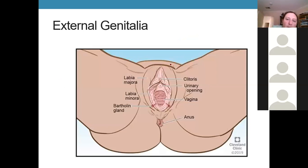Okay, so the pubic mound is here. The outer lips, the labia majora, are here, and then the labia minora are here. So the clitoris is here, or this is technically the glans clitoris. I'll cover that more in a moment. And there is a little clitoral hood that covers it, which is analogous to the prepuce of the glans penis. So here's the urinary opening. This is the urethral opening here.